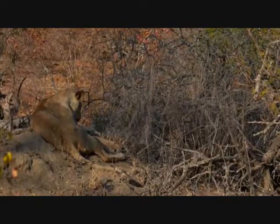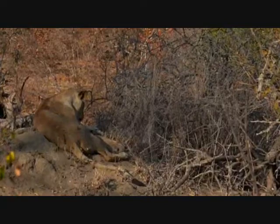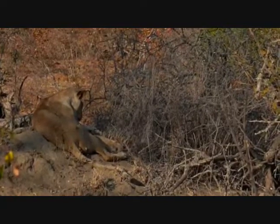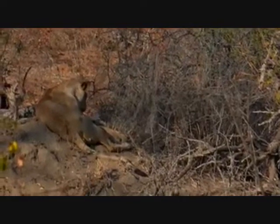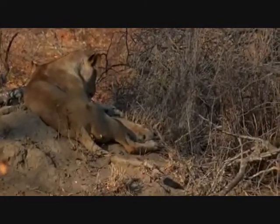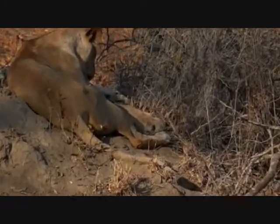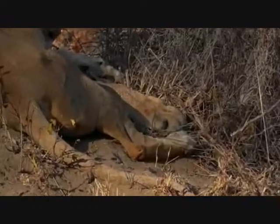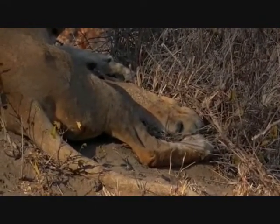For now, our fluff balls have disappeared, and I think they've gone to sleep in the thick grass, watched over by their long-suffering, very patient mother. Hold on, that's a cub. Is that a cub? Or is that her leg? I'm confused. What's going on there? It's her leg. It just looks so strange.